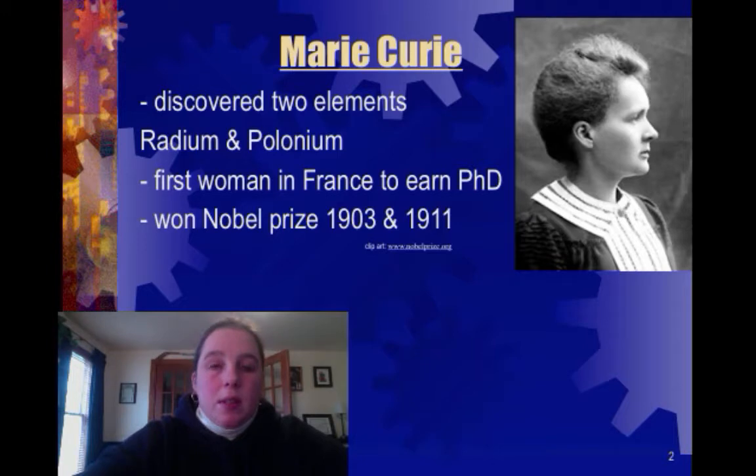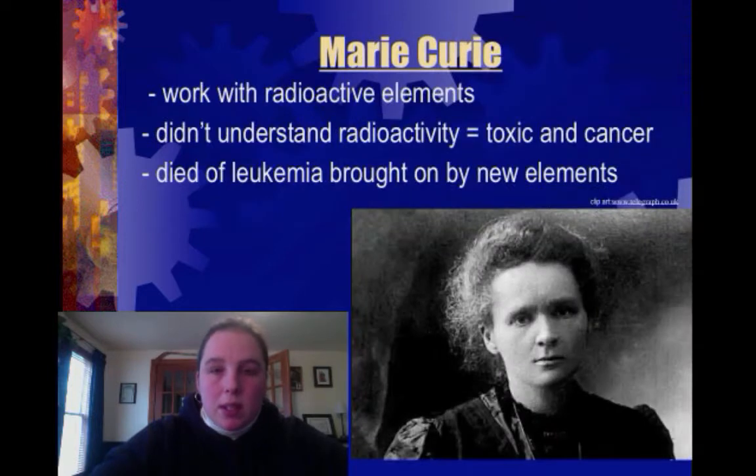She discovered two elements, radium and polonium. She was the first woman in France to earn a PhD or a doctorate, and she won two Nobel Prizes in 1903 and 1911, and she was the first woman to win one, let alone win two. So she was pretty astonishing. She's pretty important to chemistry for us.